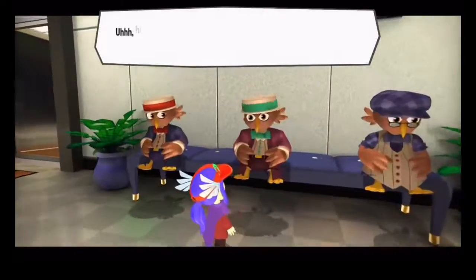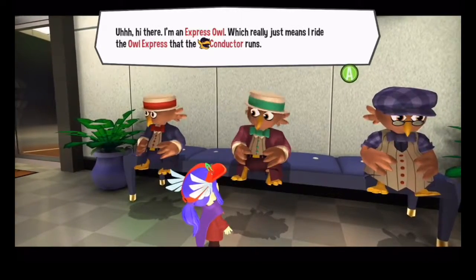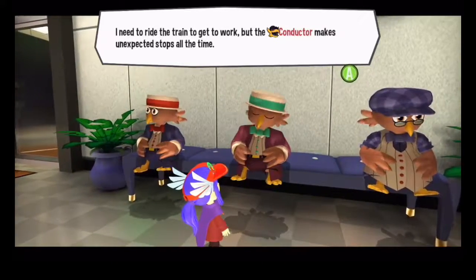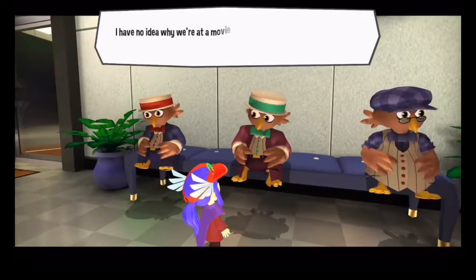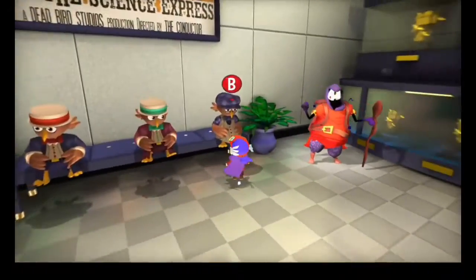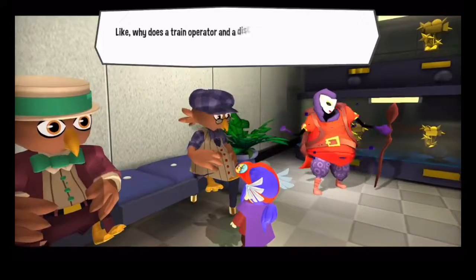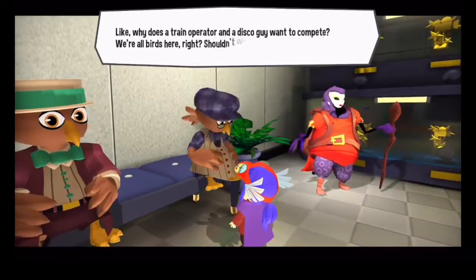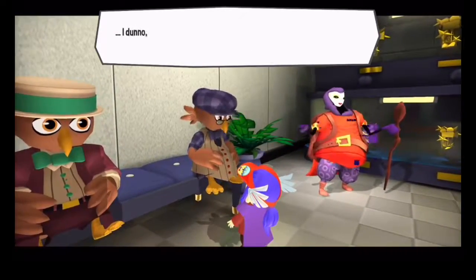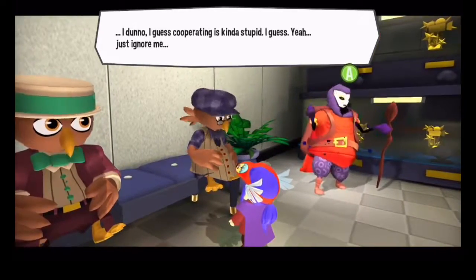eBird? Hi there. I'm an express owl, which really just means I ride the Owl Express that the conductor runs. I need to ride the train to get to work, but the conductor makes unexpected stops all the time. I have no idea why we're at a movie studio. I need to be at work in 15 minutes. I don't really get this feud between the conductor and DJ Grooves. Like, why does a train operator and a disco guy want to compete? We're all birds here, right? Shouldn't we cooperate? I don't know. I guess cooperating is kind of stupid. I guess. Yeah. Just ignore me.